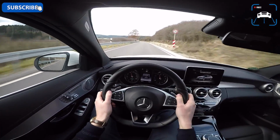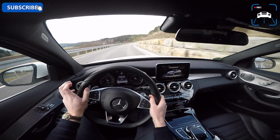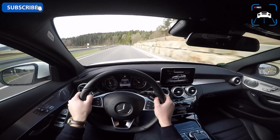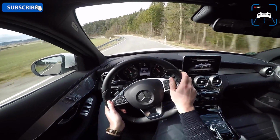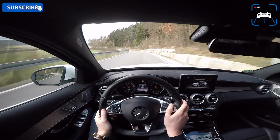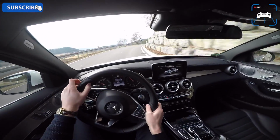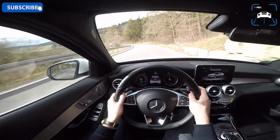And the 4MATIC system means that in these conditions I can just floor it anywhere, of course. But I think I would also be able to do that without the 4MATIC. But when it starts to get wet or cold or snowy or whatever, you could still use this car. And I think that's a big plus over a 63, because I think a 63 in the snow would be totally unusable.